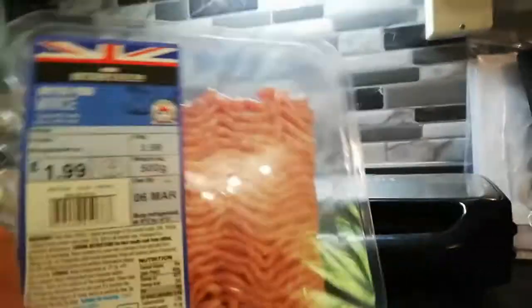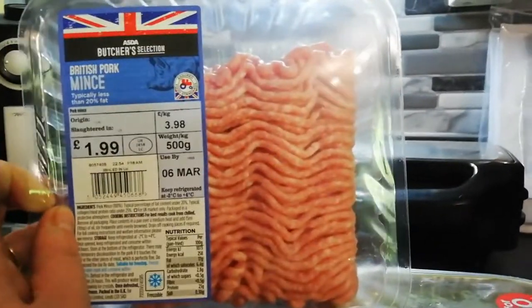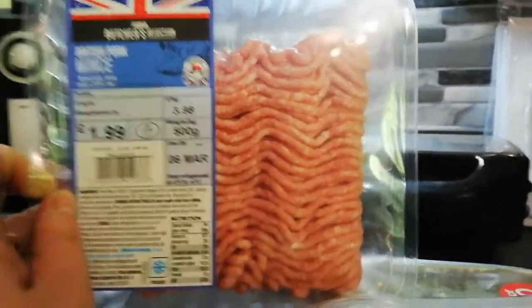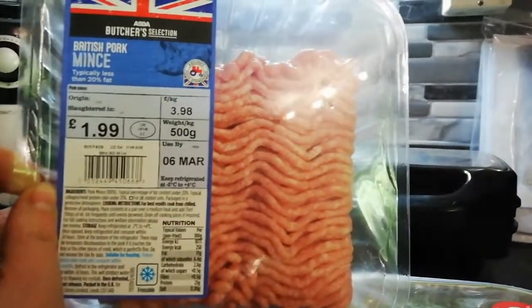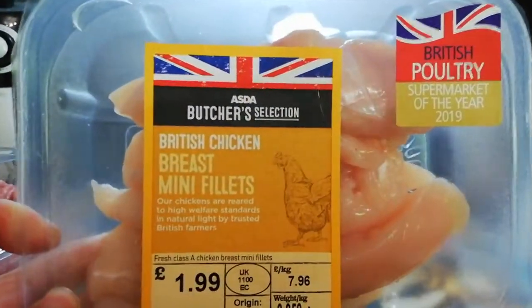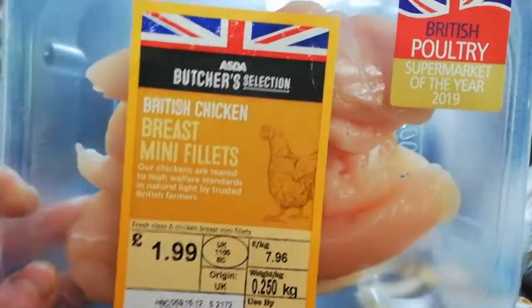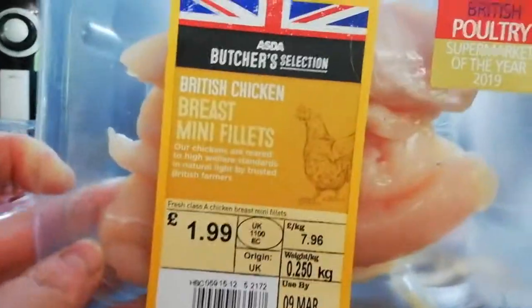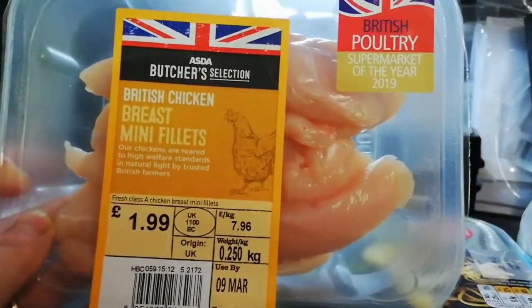Right, I got some pork mince because I'm intending to make some meatballs with mozzarella stuffed inside them this week. So I thought I would get some pork mince just as a wee change from beef mince to make my meatballs. I got some chicken breast mini fillets. I'm going to make some carbonara this week, but I'll talk to you about that in a wee second when we come to something else. Yep, £1.99 for chicken breast mini fillets. Not too bad. I'll just cut them up and add them to the sauce.